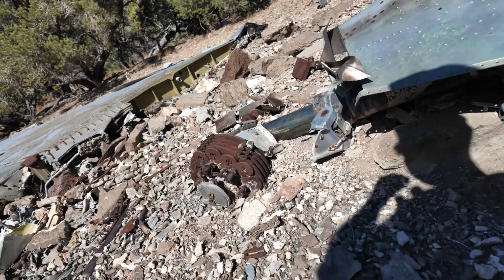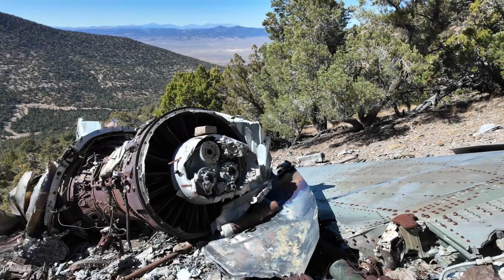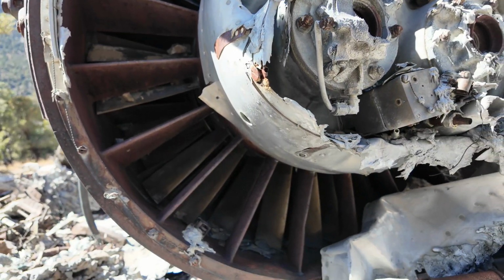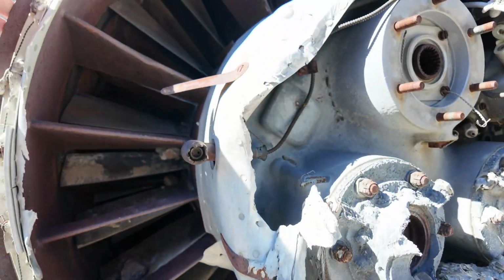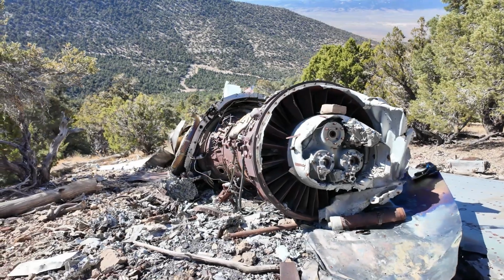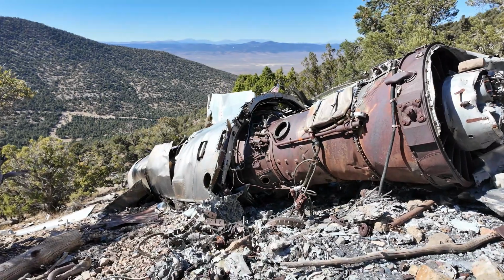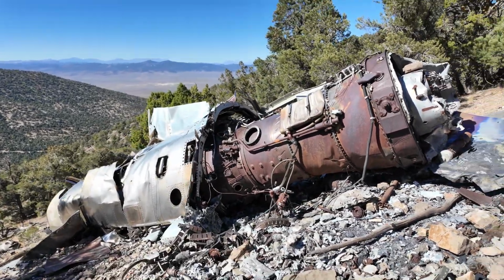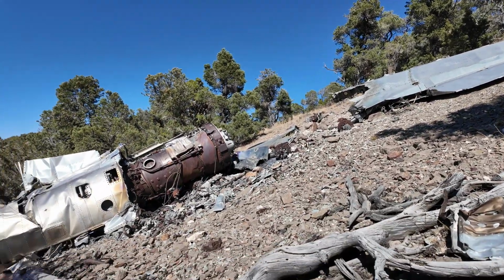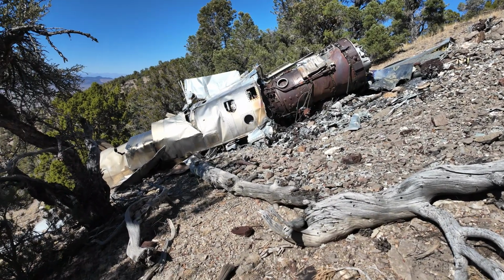Can't even begin to understand what some of this stuff is, but again, somebody out there will know for sure. So this would have been the engine or something. Incredible. You can see the inner workings more or less. The plane is a beauty. Kind of stuff that you normally only see in museums. Just gives you an idea of the kinds of dangers and challenges that the Cold War era airmen had to face. You just never knew when something could go wrong. Incredible. It's an amazing piece of history.